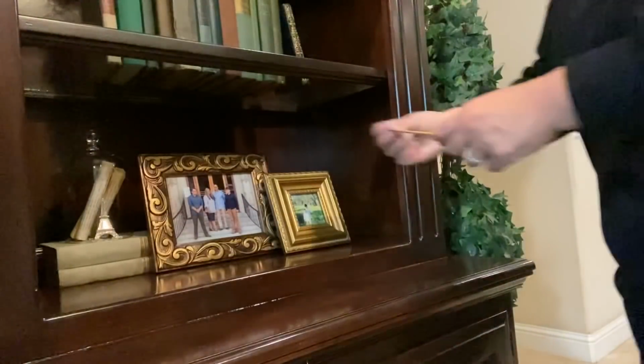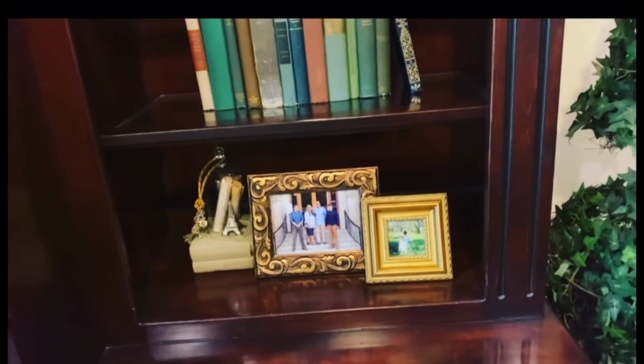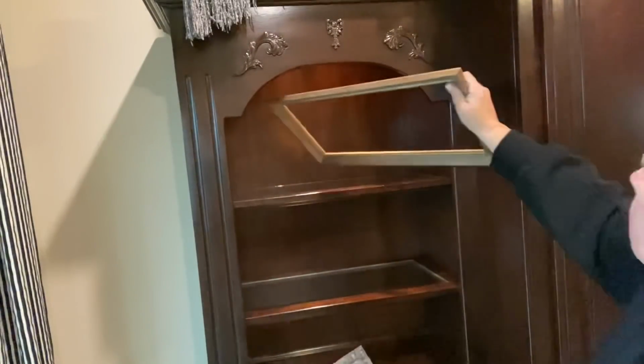Okay, one side down and one more to go. I will say I like how this all came together. Adding a few more books to my collection definitely helped to add a bit more color to the space, but still muted enough for my taste. So I absolutely love it.